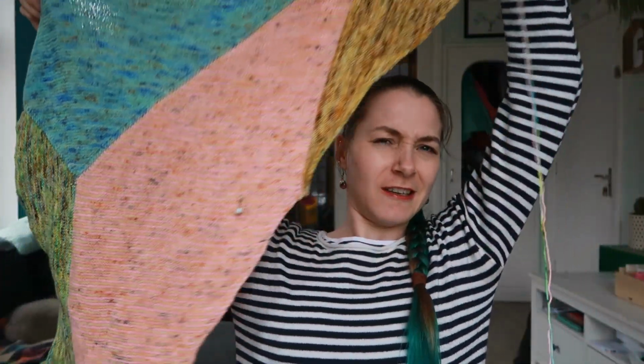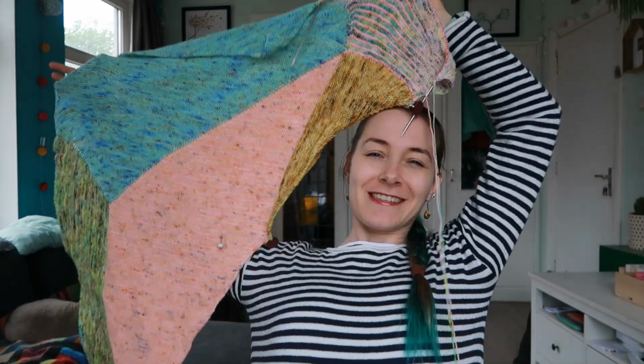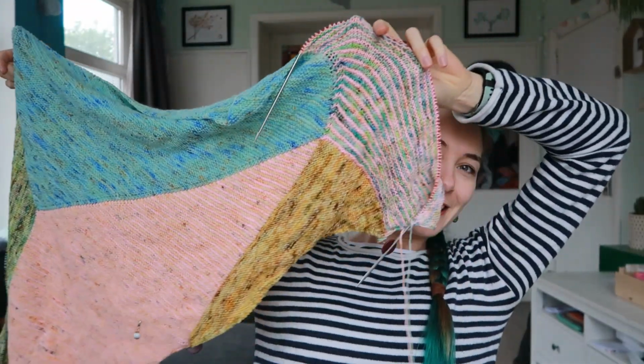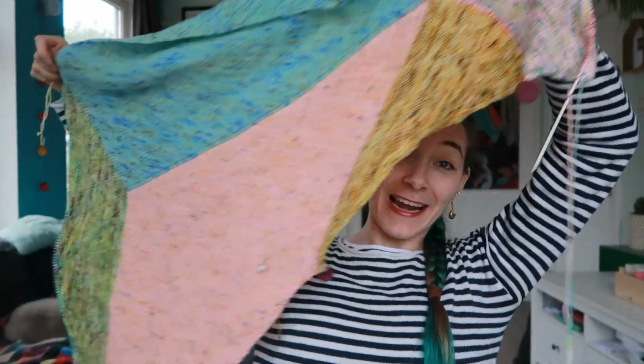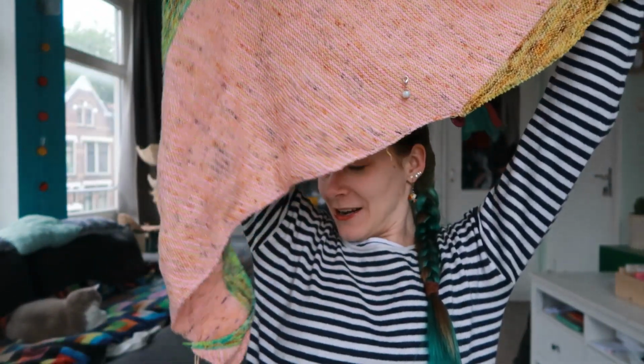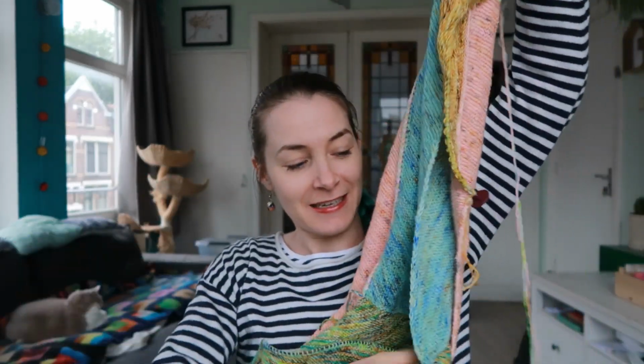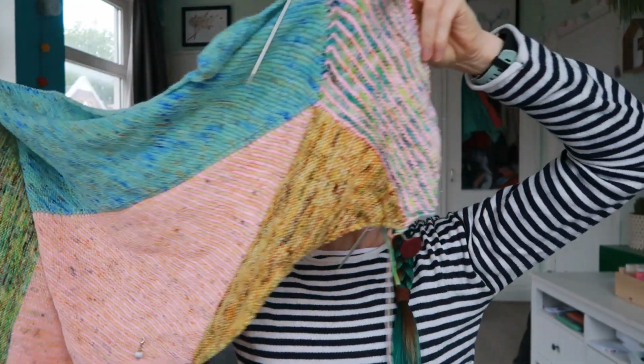So, let me show you what I've got so far. Yay, it's growing. It's getting big, it's getting huge. Yay, I love it. Look, and it's all curly whirly here, but see that? See that? Yay!